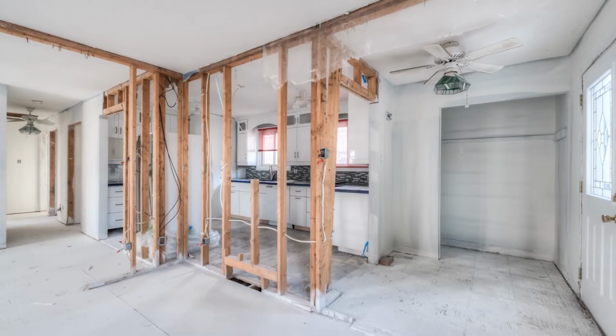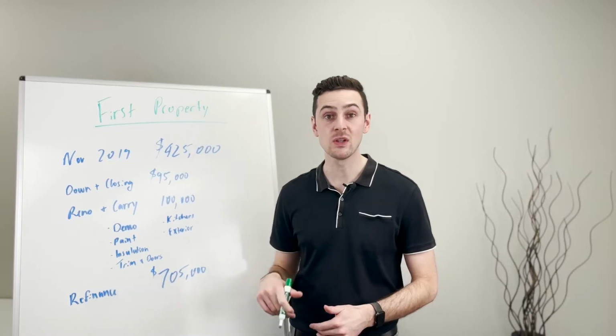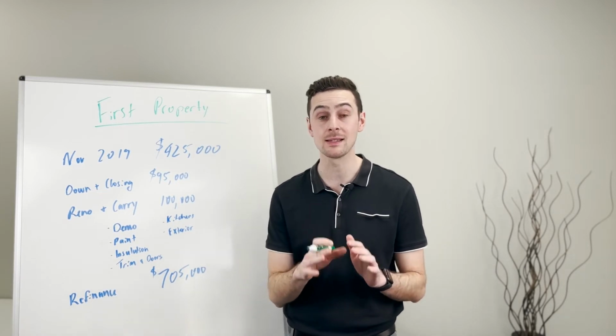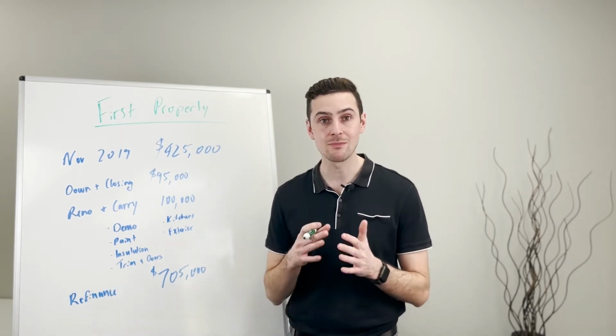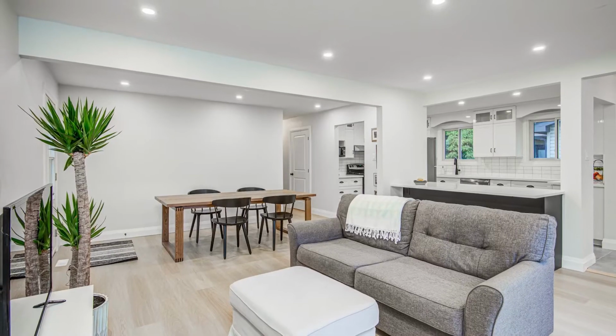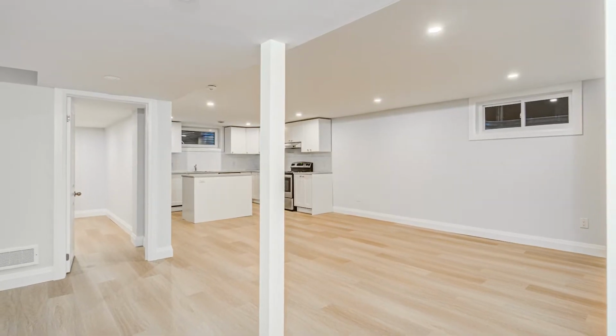I did the demo. I painted, I did the insulation, trimming doors, kitchens, as well as a lot of the exterior work. Now, I had a ton of help from friends and family. I'm not going to say that I didn't, but I was in a position to make arrangements in advance and make those relationships and connections with the people that I knew could help me and that I had already previously helped maybe with other items. So obviously it was mutually beneficial.